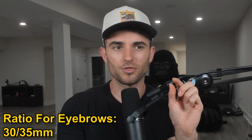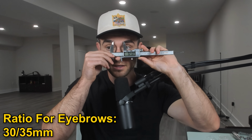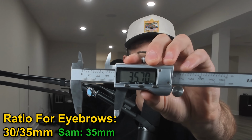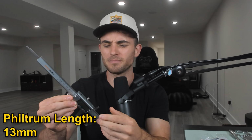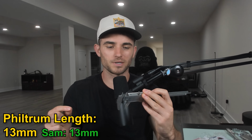So it looks like the perfect ratio for men between their eyebrows is 30 to 35 millimeters. Mine looks to be maybe right there, which corresponds to, let's go, 35 millimeters. So in terms of my eyebrows, they're quite good. So I have decent eye distance. Now the philtrum length, which is between your nose and your top lip, ideally is 13 millimeters. Okay, so this is mine. I'm not joking. 13.35 millimeters.